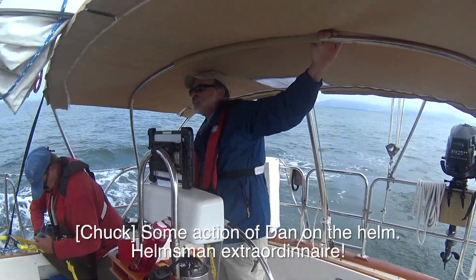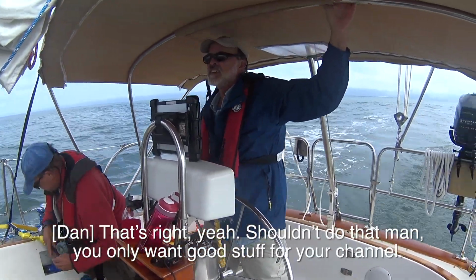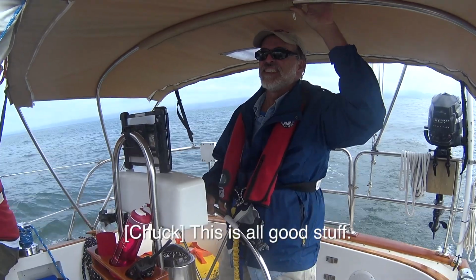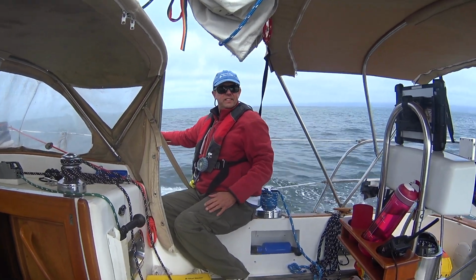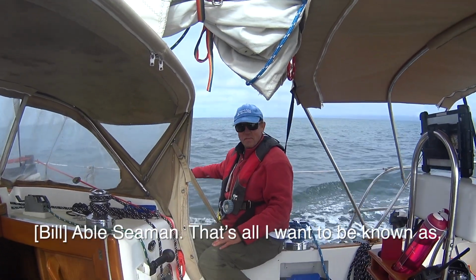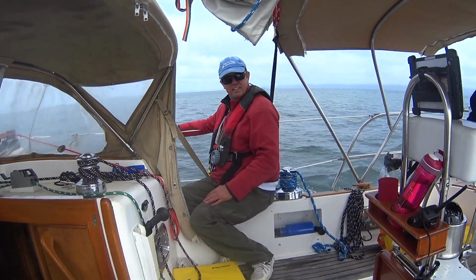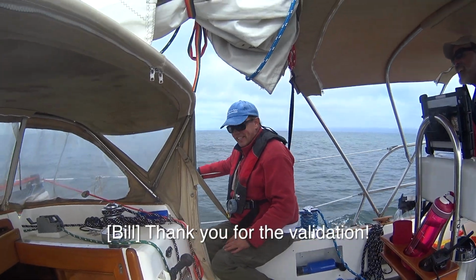Some action of Dan on the helm. Helmsman extraordinaire. Bill, able seaman. You do have kids, so I guess you definitely have able seaman. Thank you for the validation.